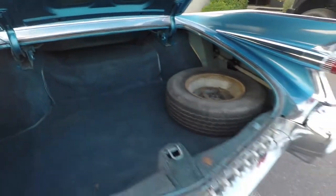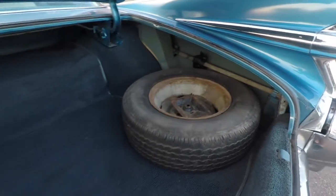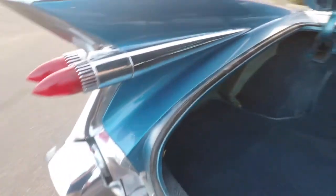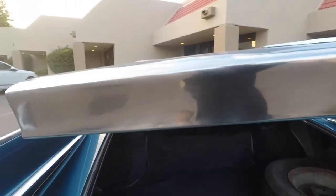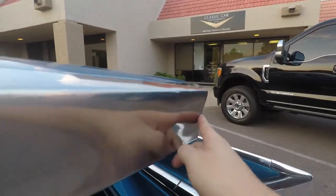Inside the trunk, again, was redone some years ago. Got an older spare in there. Jack's still there. See, the side pieces are original, still there. The rubber is a little weak. The stainless around the back is pretty nice. A couple of dings there.